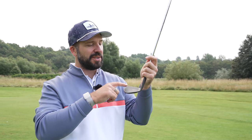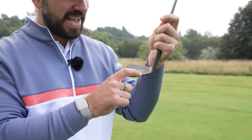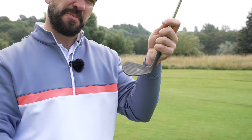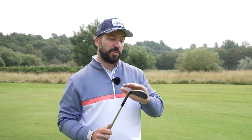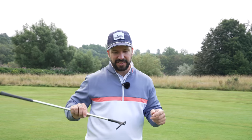A slight negative, raw face and blacked out. You can see it's already starting to wear. There's some scuff marks from the bunker. I think that's pretty much unavoidable, but you know, please bear that in mind if you are going to get one of these wedges with this finish or any other club which has been murdered out. The likelihood is it's going to wear away pretty quick.